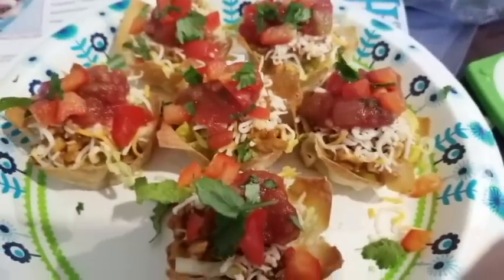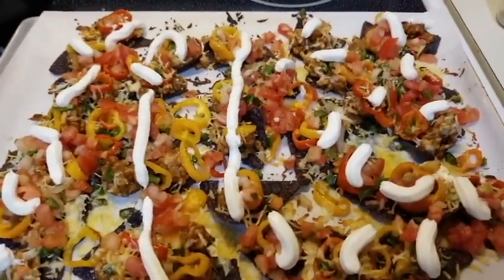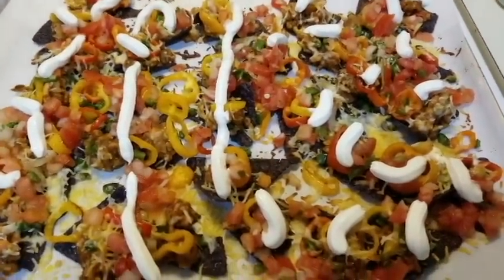Big smart points for these, and you get 6 of them. They're very, very delicious. This is the finished product. We're going to enjoy it. We'll let you know how it tastes.